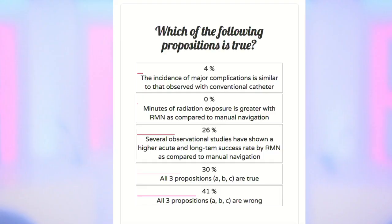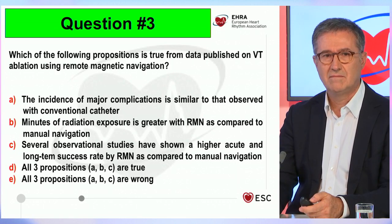So in the meantime, I have the answers. And the winner at this moment is all three propositions are wrong. But I must say that C, D, and E are almost equal in terms of percentages. So it's rather well balanced, and the right answer, in fact, is C.